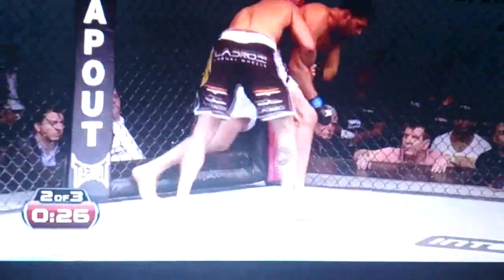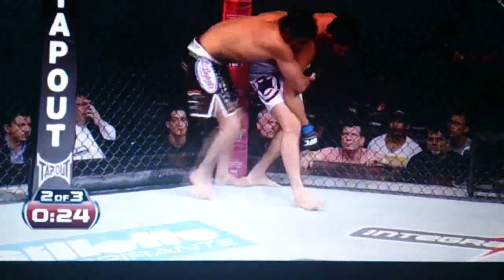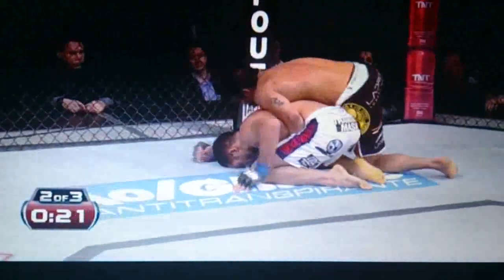Seconds now to go in our second round. It has been largely Yan Cabral so far in his official UFC debut. One of four fighters making their UFC debut here tonight in Bollywood.